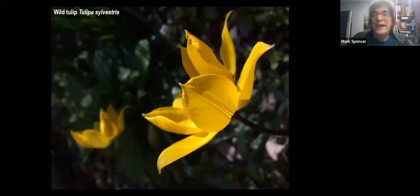Now, I'm going to get floral for a while, a bit of colour and light relief on this chilly February morning, or evening rather. So this is wild tulip, Tulipa sylvestris. Now, this is a non-native plant. It was introduced as a horticultural novelty several hundred years ago. It's a Western European species of tulip. Most tulips are Southeast Europe, the Balkan Peninsula, Turkey, and into the Middle East and Central Asia.